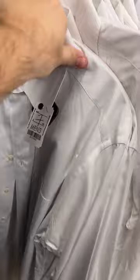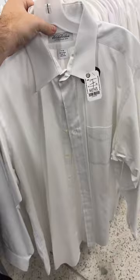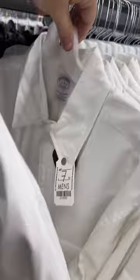All right, I love picking these up. We gotta make sure the stains are not there. This is a size 17, solid white Brooks Brothers. If you've seen my videos, you know what this is gonna sell for. It's an easy $35.